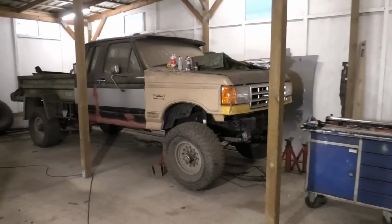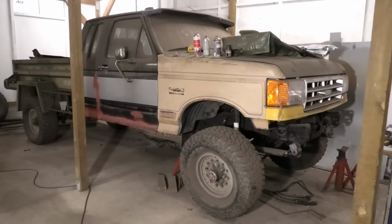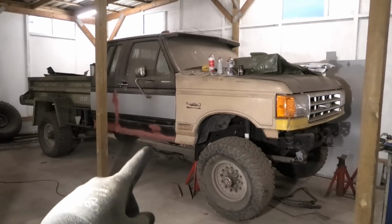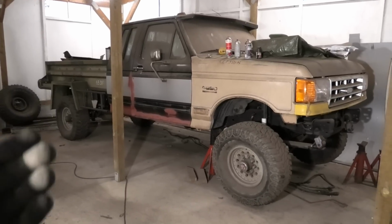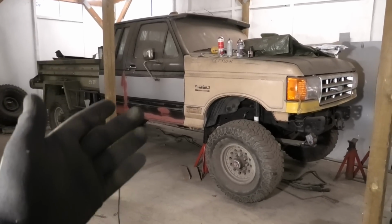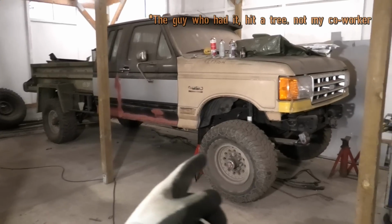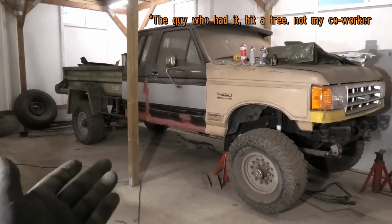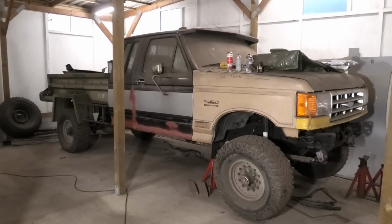And that brings us to the other vehicle that is inside the workshop, the old Ford F-250. There's been several people asking about this truck because it's been in the background of so many videos. And the short story is, a colleague of mine knew the guy who had this. He drove it into a tree, damaging the front, and he wasn't really bothered to do anything about that. So he just left it at the back of his barn for a couple of years.